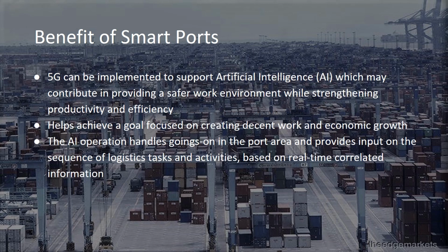5G can be implemented to support artificial intelligence (AI), which may contribute in providing a safer work environment while strengthening productivity and efficiency. It also helps to achieve a goal focused on creating decent work and economic growth. The AI handles operations going on in the port area and provides input on the sequence of logistics tasks and activities based on real-time correlated information.